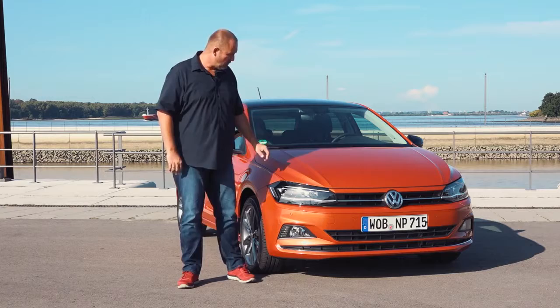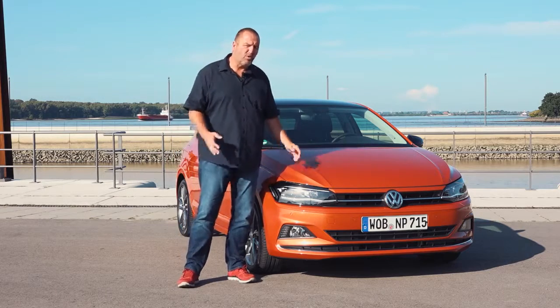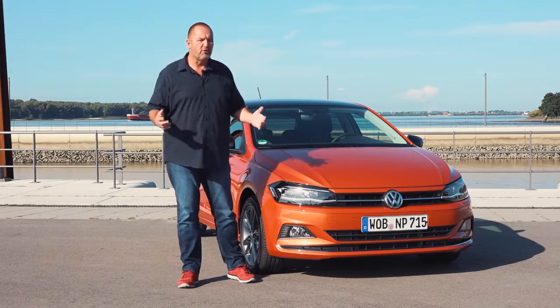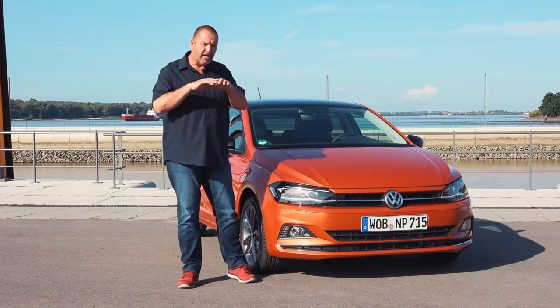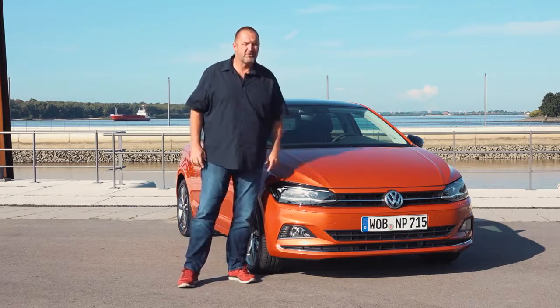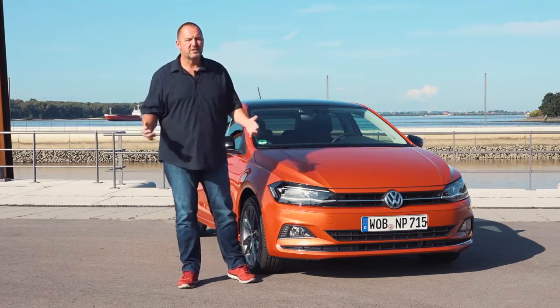On top of this, we find more crisp, more precise lines of the car, and that really makes the look a lot more fresh. And to underline the width of the car, we find loads of horizontal lines here at the front, and that really pushes the car a lot.